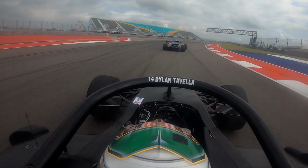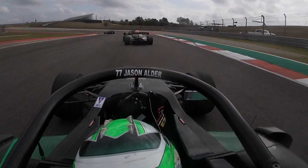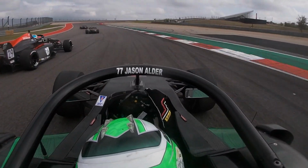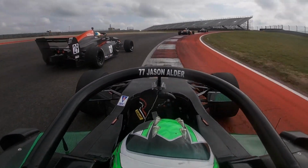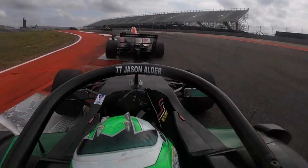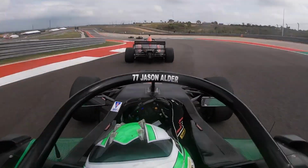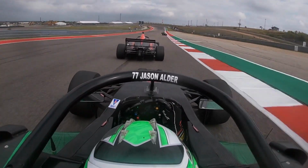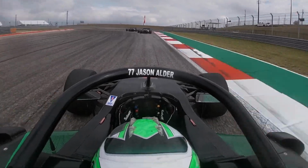You can see the plank on the underside of these cars as they go over the roughest part of this curbing, wearing a little of that plank away, the little puff of dust coming up from under the car. That legality plank is there to police the cars running too low and dragging on the ground. And if that plank wears away too much, it can be a post-race problem.